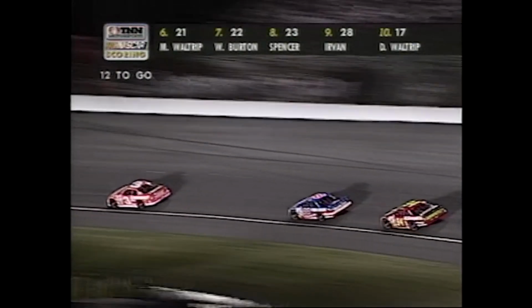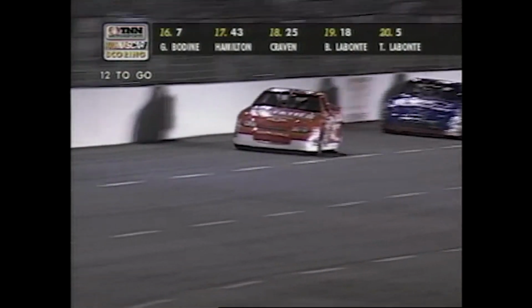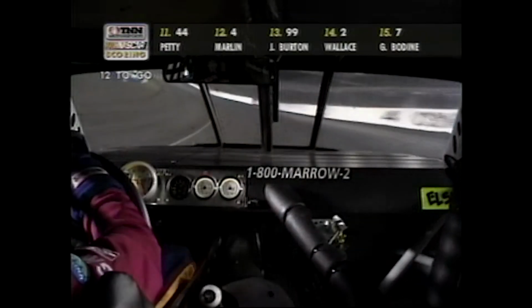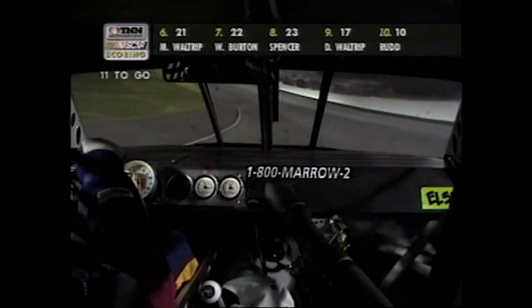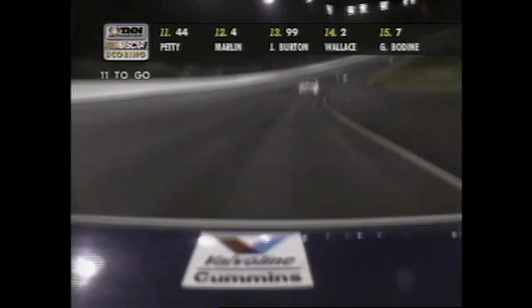Eli, in 5th place, as we watch the lead right here, these guys are fighting it out. Jeff Gordon has come from last place to 5th. He is really turning it on. As we ride with Jeff Gordon, you are riding with the rocket ship right now. Jeff Gordon has taken 4th place now. He is really getting around here.